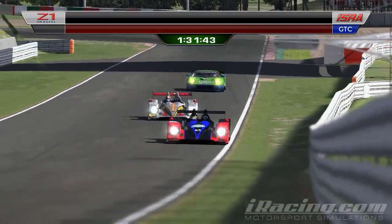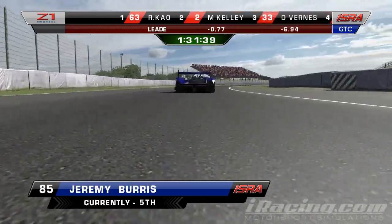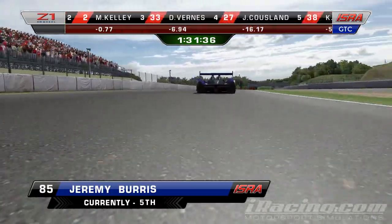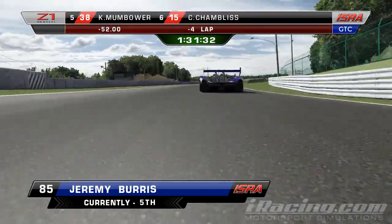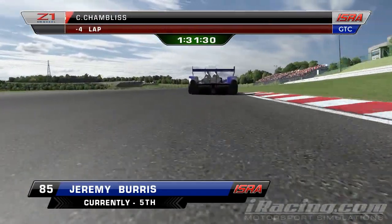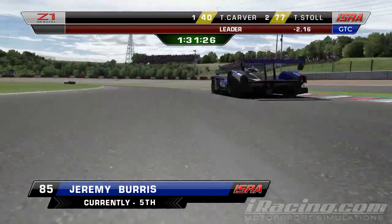And Daniel Colroni is able to make up a bit of gap between himself and the number 69 of Daniel Benefield as he got held up a little bit there by the Ford GT of Tim McLeish. And you can just see that he almost was able to use that as a passing opportunity to get by, but didn't quite have the pace over Benefield.